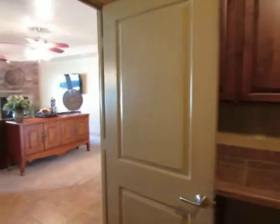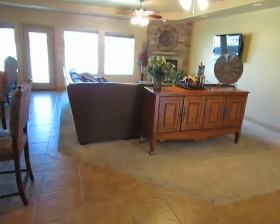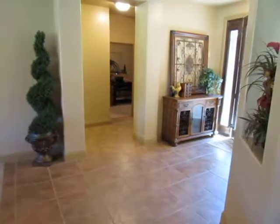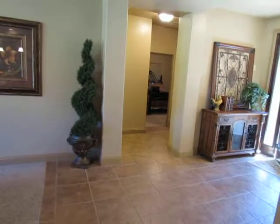So there you go, folks. Boulder Springs Villas, 1620 East, 1450 South, number 21. 3 bedrooms, 3 baths, about 2,250 square feet. Comes furnished for the right offer. Who do you know that wants to, or that should be buying this home?